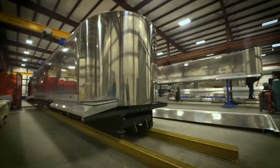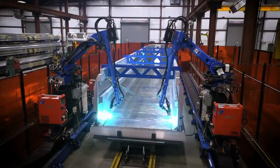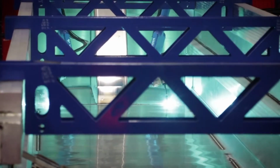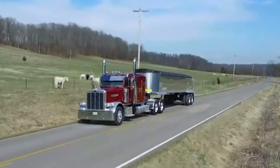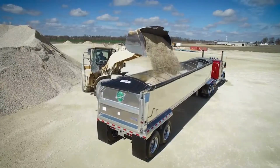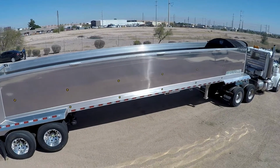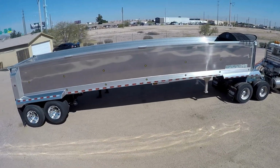Armor Lite trailers are engineered to not only be lighter than other aluminum end dumps, but also stronger. They are robotically welded, which provides greater weld penetration while controlling heat. The aerodynamic design maximizes fuel economy, while the lower floor height provides increased stability and makes the trailer easier to load. This Armor Lite end dump measures 39 feet long and has 54-inch sides.